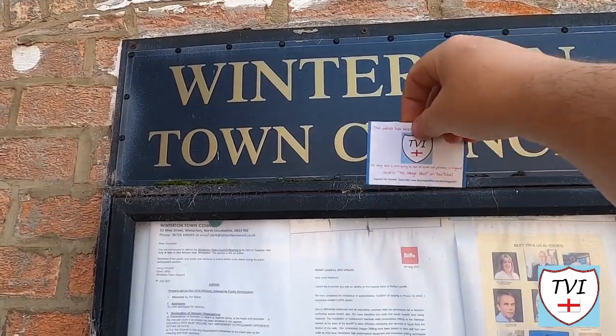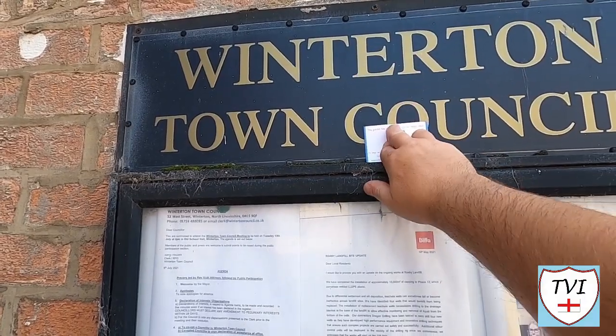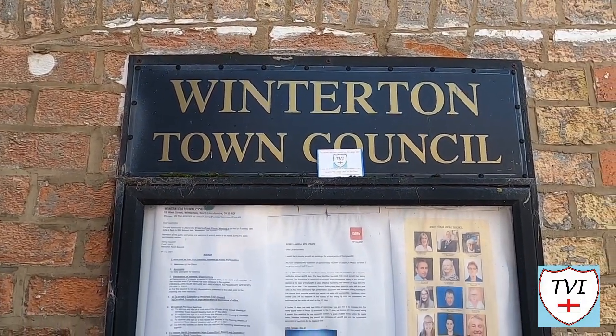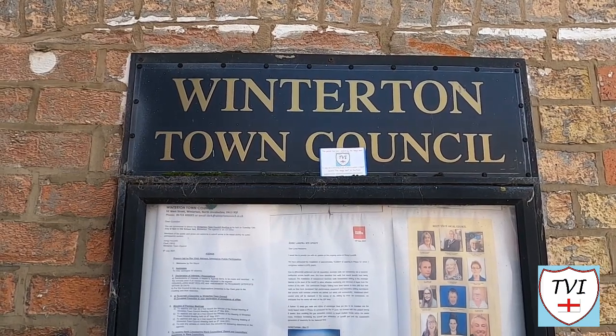And handily, here in the town centre there's a town council notice board. That means we can get this formality out of the way nice and early. Winterton is visited, folks. Make that 14 to go now in North Lincolnshire.